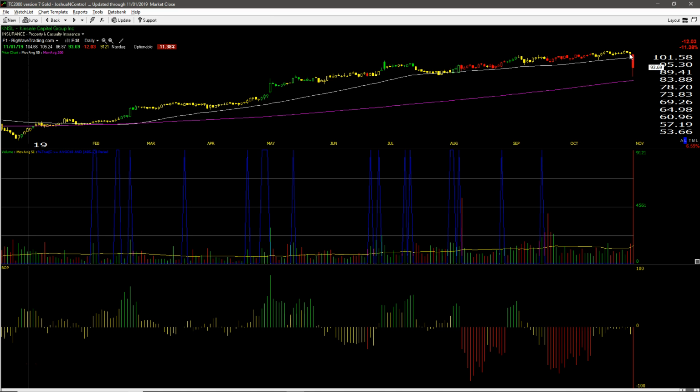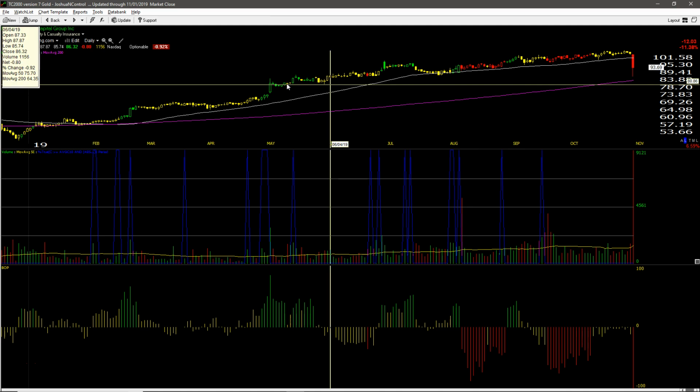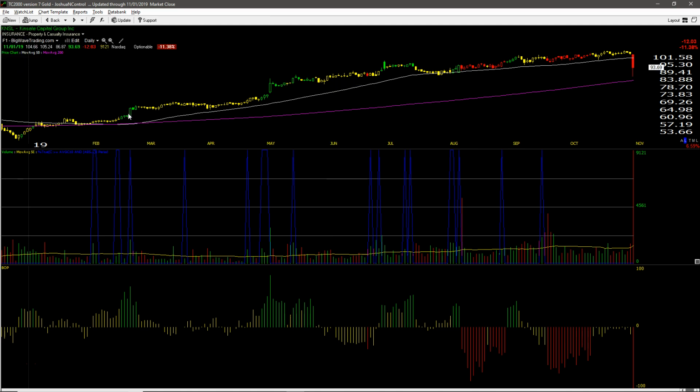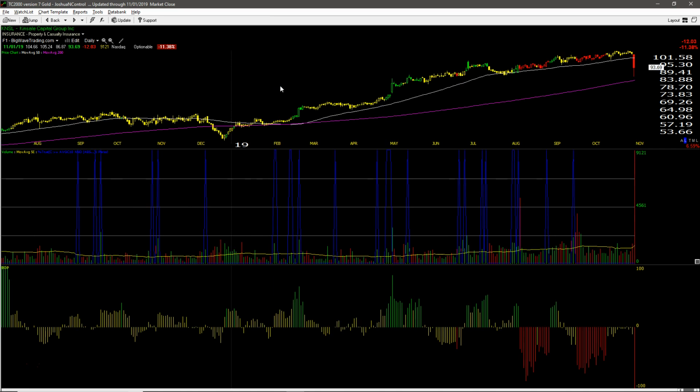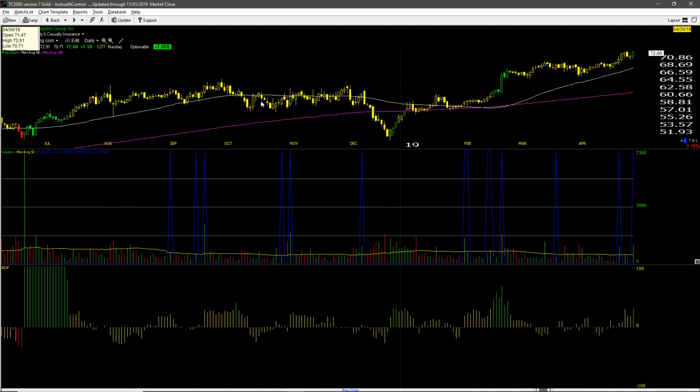Nasty day on Friday. After this day, I still had a small position left in this name. I had to stop back here, my final stop, because the initial entry was all the way, where is it? That doesn't even look right. I cannot, right here. That's exactly where I got in. Shouldn't have removed it from the system, would have made it easier.